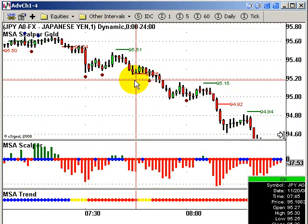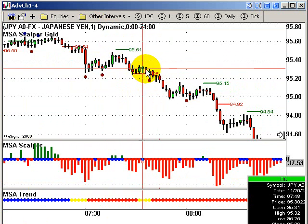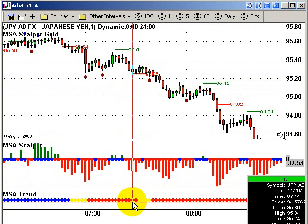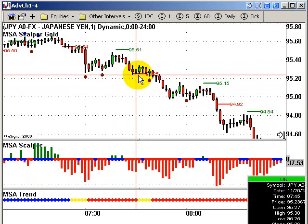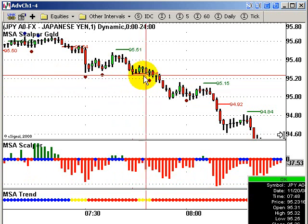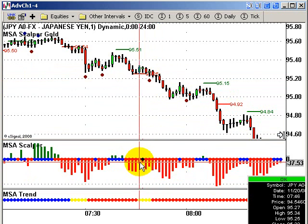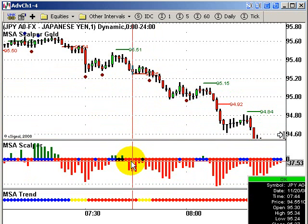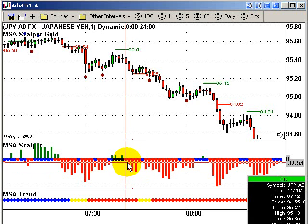Okay, finally we get a short signal here at 95.25. That hit right here. Trend was red, so it's okay to take a short signal. So then we can enter our sell stop before the price comes down and hits there, and we're short at 95.25. Then we can look at the scalper line. Where we entered here, the scalper line is red, momentum bar is red, meaning the momentum is to the downside.